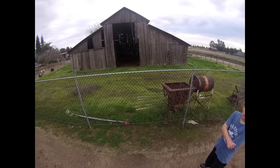Like, we had a barn we were gonna go to. And it was actually right next to a house. Like, the people owned it. And so it wasn't abandoned, so we didn't go to it.